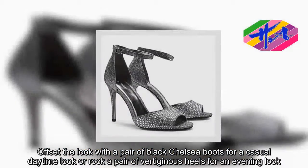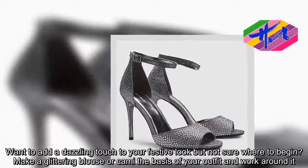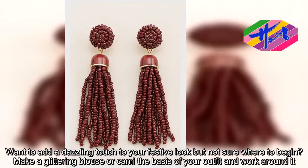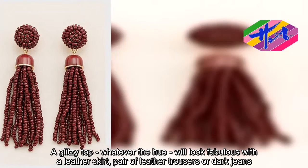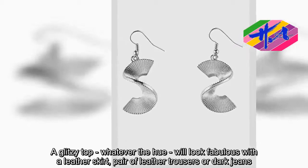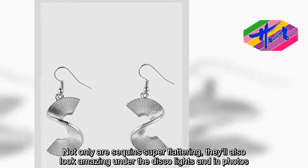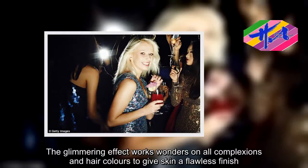Want to add a dazzling touch to your festive look, but not sure where to begin? Make a glittering blouse or cami the basis of your outfit and work around it. A glitzy top, whatever the hue, will look fabulous with a leather skirt, pair of leather trousers or dark jeans. Not only are sequins super flattering, they'll also look amazing under the disco lights and in photos. The glimmering effect works wonders on all complexions and hair colors to give skin a flawless finish.